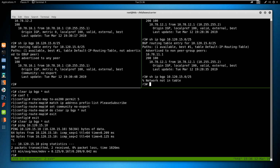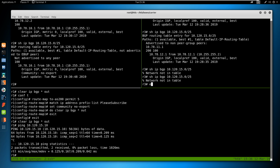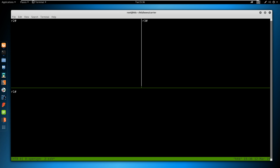But anyways, we have that 10.120.15.0 route. Doesn't exist. So the guy sends it back to this guy. If you want to, I highly recommend playing around with routing on this box because there's a lot of cool things you can do. Finally, let's restore the box. Opt restore.